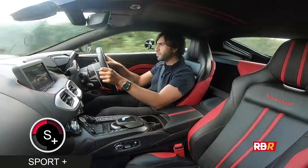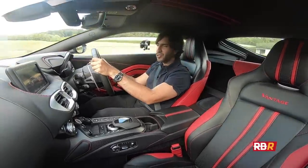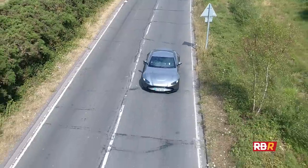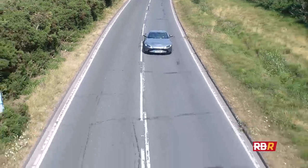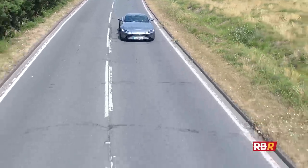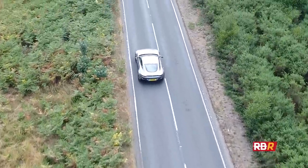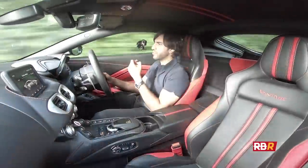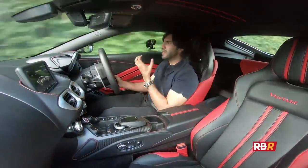And if I flick the drive select now into Sport Plus, as the exhaust flaps open a little, this will come as a bit of a shock to anyone who's had experience with previous Astons, because when you had the old VH platform, all the cars were designed on modified versions of that platform. So when you had the previous Vantage, it drove and felt like a smaller DB9. And then the Rapide wasn't that different to the DB either. And the reason for that is that particular architecture wasn't easily modified.